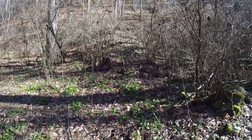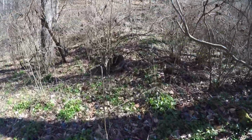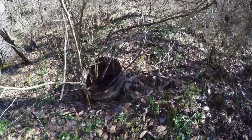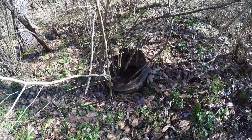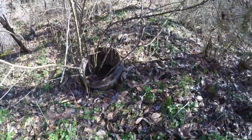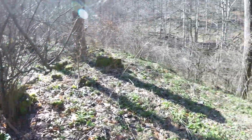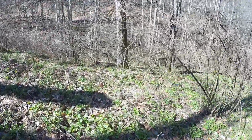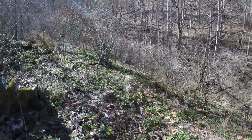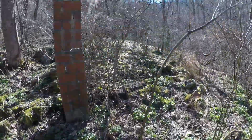It looked like an old stove, part of an old stove right there. It's like probably homemade. Not sure exactly what that is. Could be part of a moonshine still. They sure did enough of that back in the day. Well, stuff laying there, you can see here. I think we got a lot of junk. I just thought I'd show you a little bit of it before I got started.